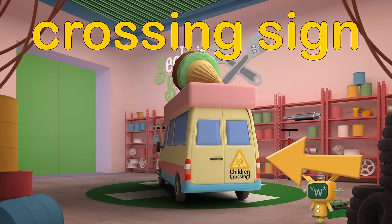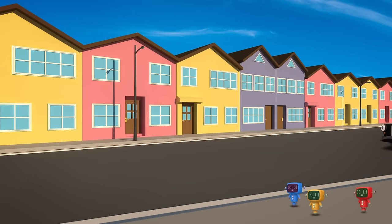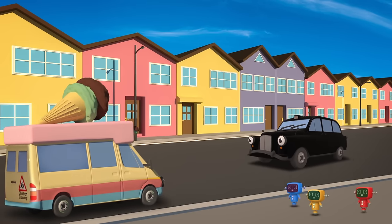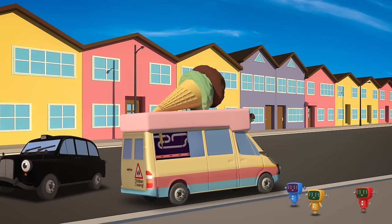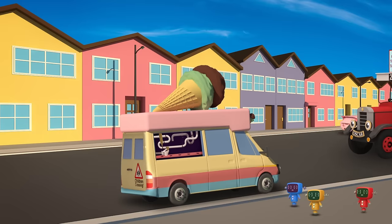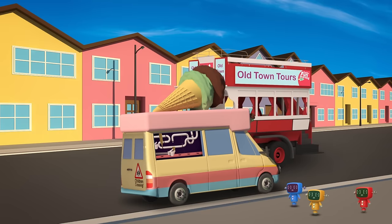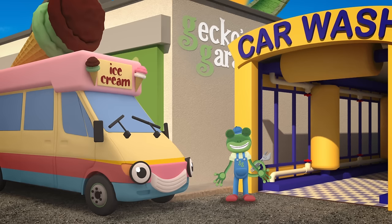Children crossing sign. Vicky has a special sign on the back that says, "Children crossing." This warns other vehicles to be extra careful and to watch out for children in the road. You must never run into the road. Always make sure that your parent or grown-up holds your hand and helps you to get to the ice cream van safely. Thanks, Vicky, for helping us today.